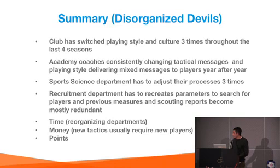And in the end, for a club, this obviously takes up a lot of time. Changing the way you work and changing your systems and changing your feedback process, and all these things that change within a club when the philosophy changes, takes a lot of time, and it costs a lot of money. You need to buy new equipment, you need to buy new software, you lose coaches, you have to fire coaches, all these things that happen that cost the club money, and eventually that leads to points.